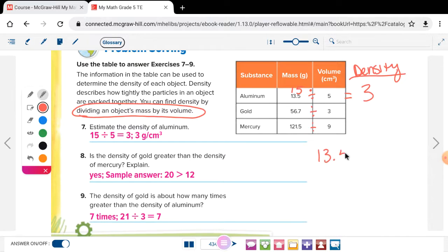Does this problem also say 13.5 divided by 5? Yeah, because a fraction shows division, okay? All I'm gonna do is add in the labels. Grams and centimeters cubed. If you write a division problem as a fraction with its labels, that gives you your label for your answer. If we changed this to 15, what's 15 divided by 5? 3. I'm gonna write it like this. The slash is just the division bar.